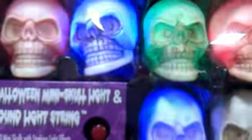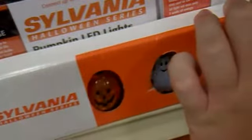They have these ones over here. These were a biggie. The skeletons are pretty. Oh yeah, LED color changing eyeball lights. They have those ones right there. Oh yeah, these ones. There's more in there. There's the pumpkins and the ghosts. They both light up, huh?